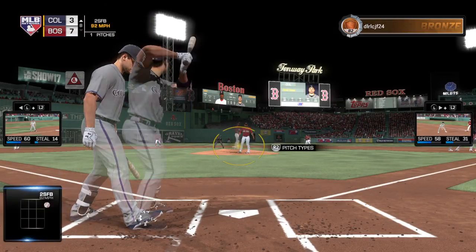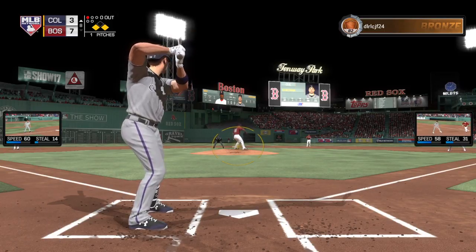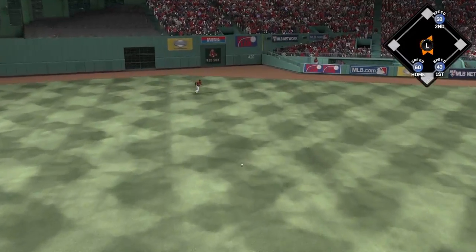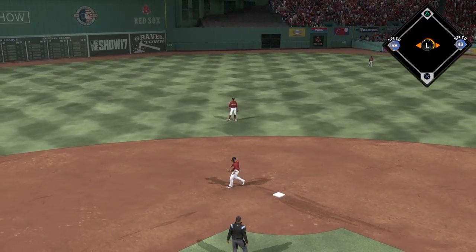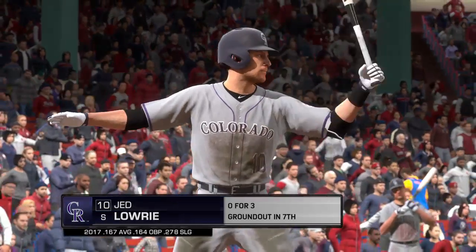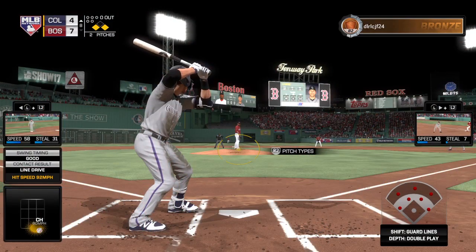And this is just off the outside corner for a ball, 1-0. Still struggling at the plate with an average well under 200. 1 home run and 3 driven in. Base hit, and that'll get a run in. Digging in now, Jed Lowry. He got on top of one and was a ground out victim last time.